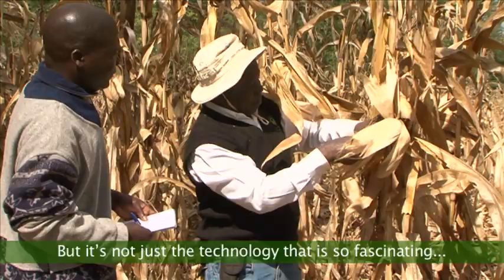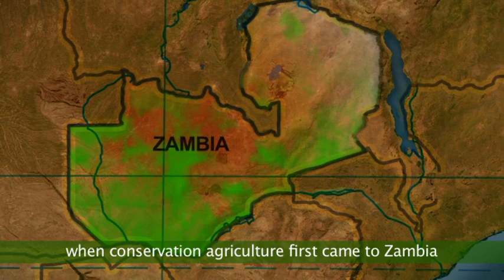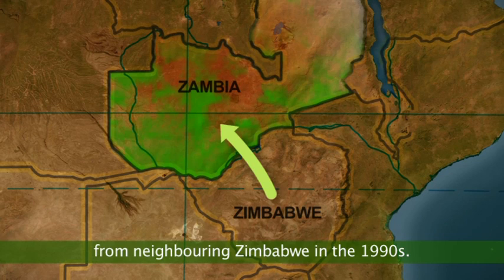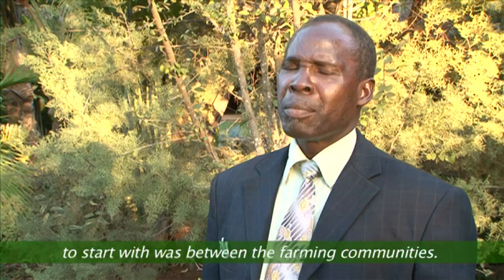But it's not just the technology that's so fascinating. It's the way it has spread throughout Zambia. Martin Shishakanu was working in the Ministry of Agriculture when conservation agriculture first came to Zambia from neighboring Zimbabwe in the 1990s. The cross exchange between Zambia and Zimbabwe was, to start with, between the farming communities. The farmers union, the Zambian farmers union, gave birth to the Conservation Farming Unit.